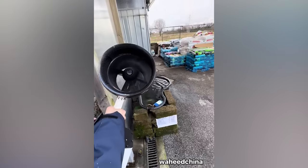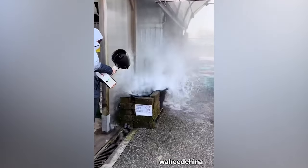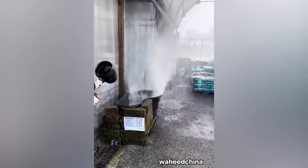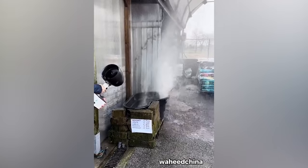When simply turning the container over isn't enough, this handy tool will disperse the water in seconds and get everything around it completely wet.